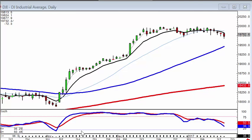Although the Dow is trading lower, as we can see, a little dumpling top, it's kind of in a wait and see mode right now, more than likely to see what happens after the inauguration. But there's really no major selling, even though the Dow's been drifting lower.